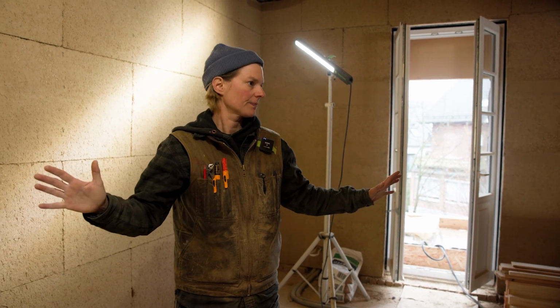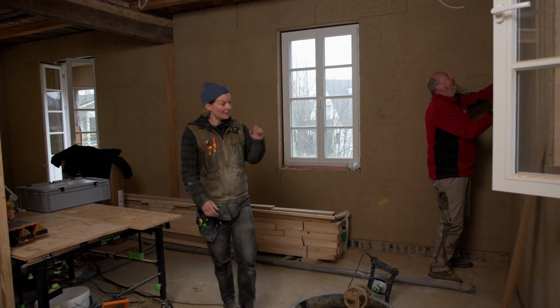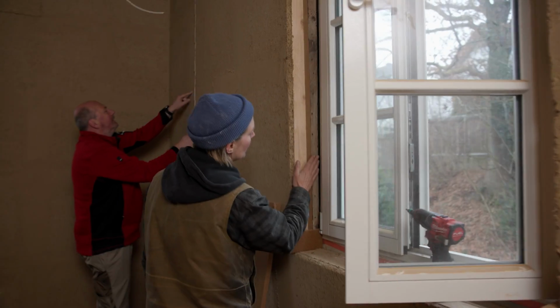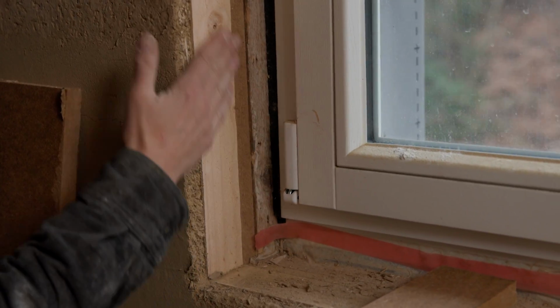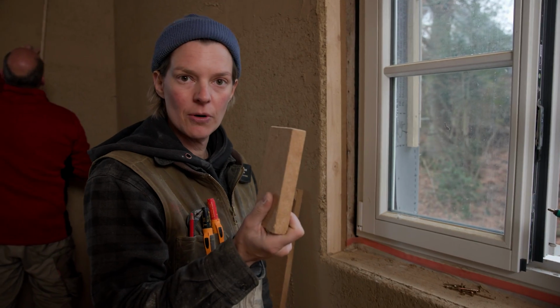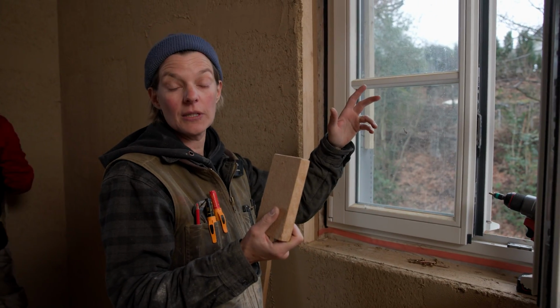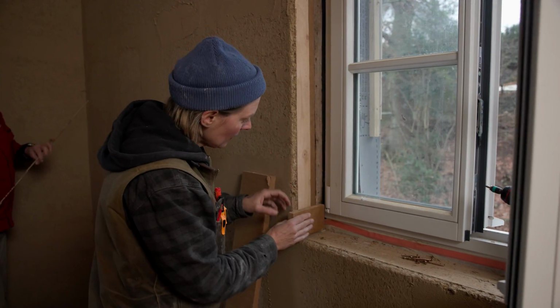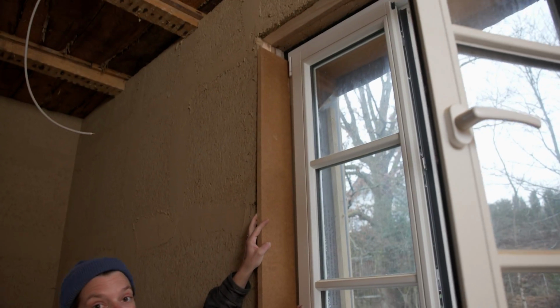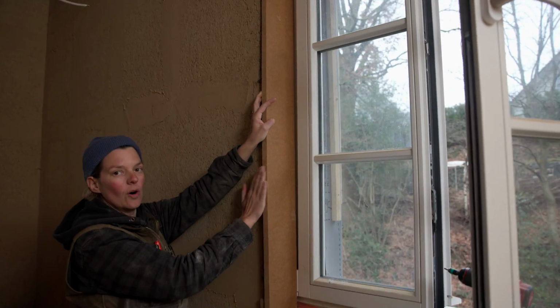I feel this is a better use of the space to have one solid wall. Speaking of windows, that's another thing we're doing today that I'm crazy excited about, because we have to deal with this situation. This needs to be covered. We're doing that with this wood fiber board, essentially the same thing that we used outside for the insulation. I'm just gonna get here like this, and then the clay will go over the edge.